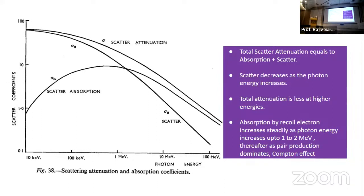So putting all these together, ultimately you have to sum it up. Sometimes when you look at the diagrams, you have to remember there were three things: absorption and scattering, and scattering could be causing attenuation. Attenuation means the reduction in the intensity of the beam. So total attenuation is equal to absorption plus scatter. Either it has been absorbed or it has just moved away somewhere else. Scatter decreases as the photon energy increases, as we have seen previously, and the total attenuation is less at higher energy, which we have also seen. The absorption by recoil electron increases steadily as the photon energy increases up to 1 to 2 MeV. After that, pair production dominates.